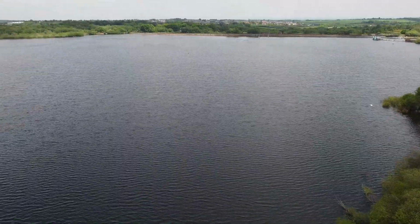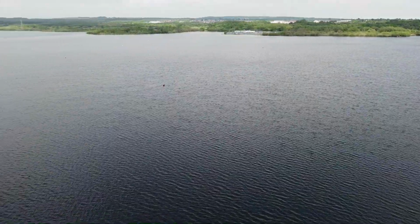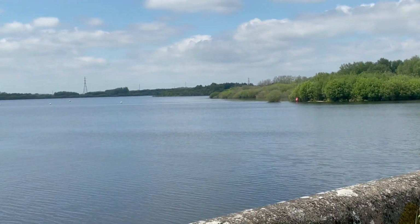Now, as you can see, it's a massive piece of water. It's the 3rd largest stretch of water within Staffordshire. It has a 270-acre surface area. Its average depth is 11 foot, and its maximum depth is 37 foot. It holds 4.4 billion litres of water.